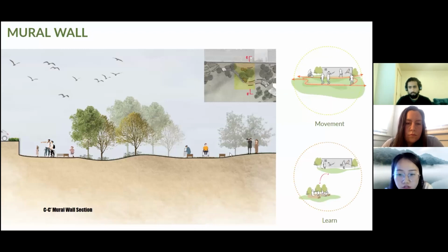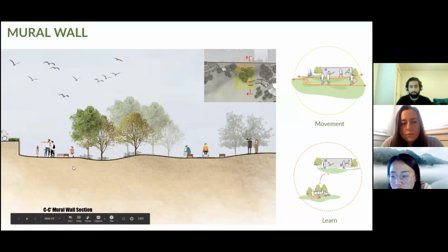And this is the section of the mural wall. The mural wall is already there and looks great. To make it more attractive and help it further play its educational function, we add some elements. We create wood chip paths along the mural wall so that people can get closer to see the beautiful bird paintings. And we also add some benches there so that students could have their outdoor classes there.